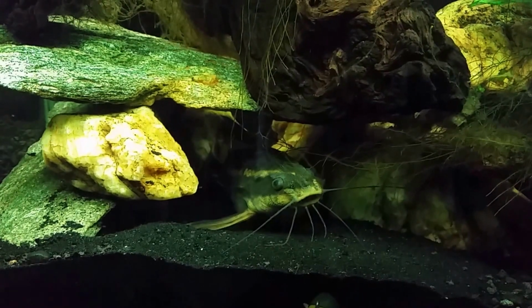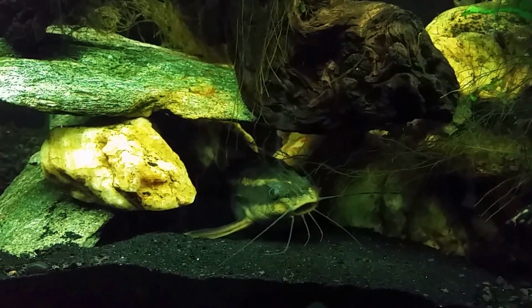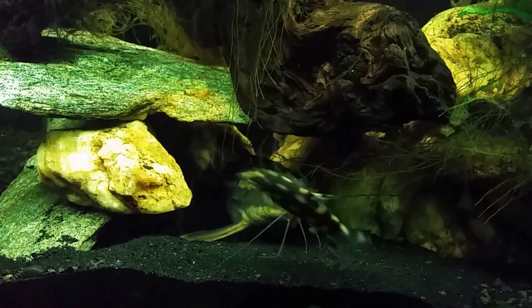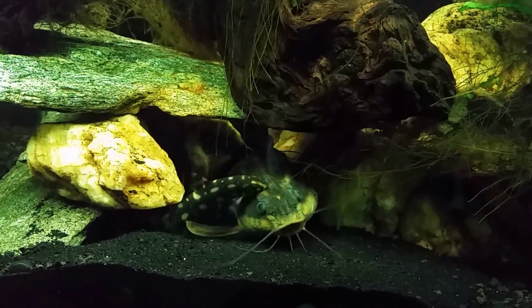I have a lot of fish that are really reclusive, and as a result I wouldn't necessarily recommend them. They just sit in your tank and you never even know they're in there. But this Raphael is not the case.